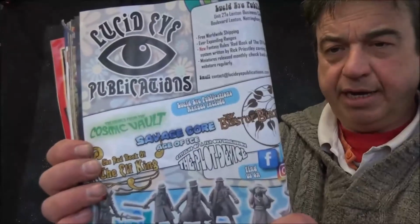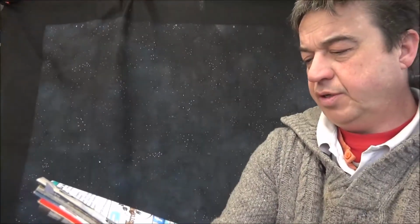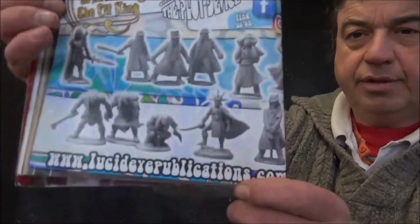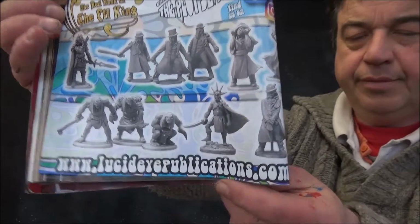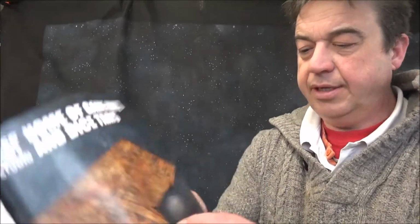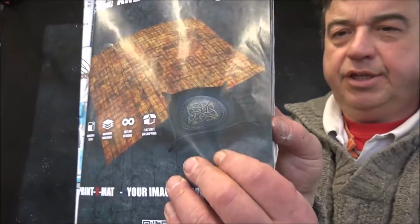This caught my eye, one of the adverts, Lucid Eye Publications. I don't know them. With Savage Core, Age of Ice. See, I've seen that mentioned. And the Cosmic, the treasures from the Cosmic Vault. The Red Book of the Elf King I've heard mentioned. They do figures and all sorts. You know, there's their web address. Go and have a look. And there's Deep Cut with more boards. And this thing, which I know from having just read my new miniature war games, is a dice roller.